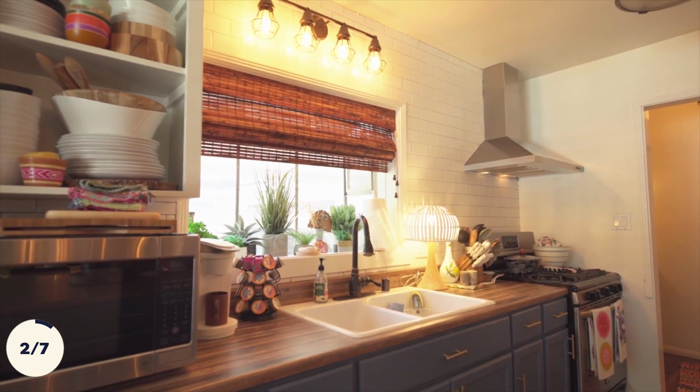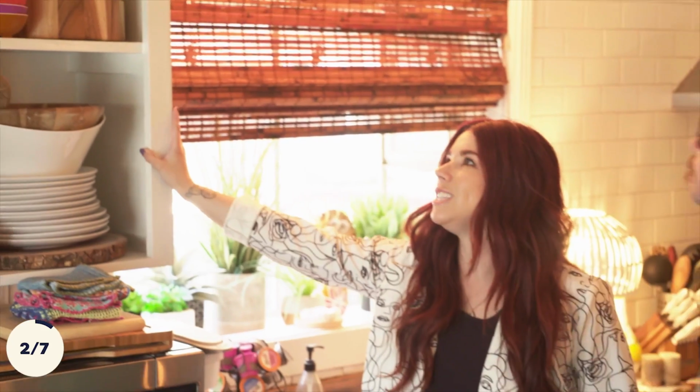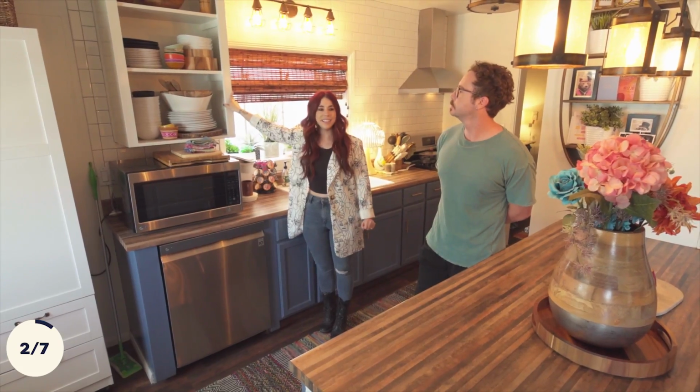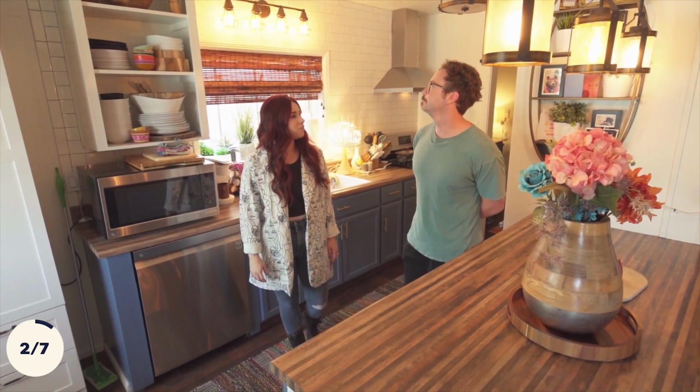New counters, new cabinets, appliances, everything was super old. Actually, I think this cabinet is the only original cabinet. We just took the door off to make it open because we felt like it was a nice little piece of the original kitchen that we could keep alive. It's a cool one. Yeah, everything else is new.